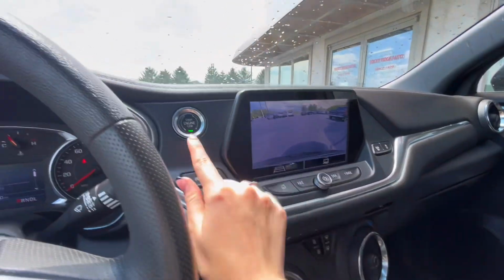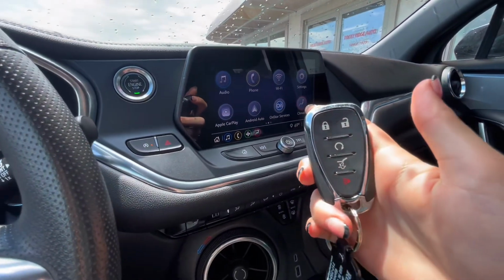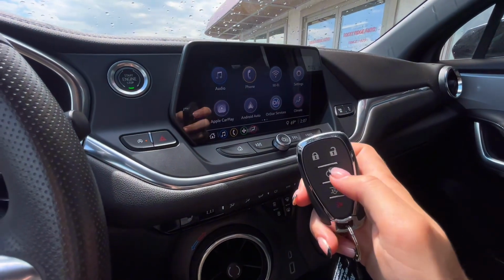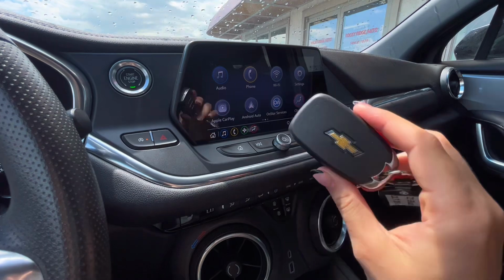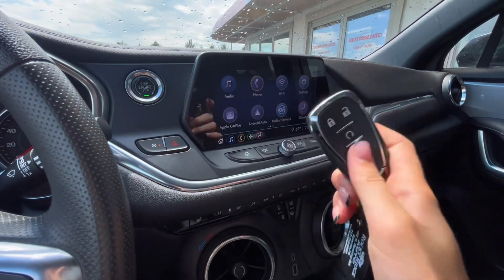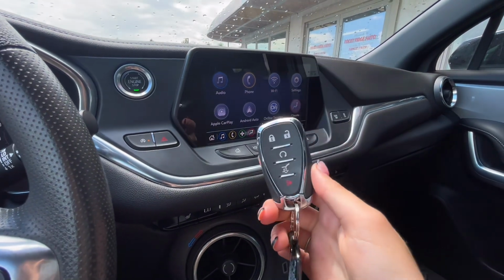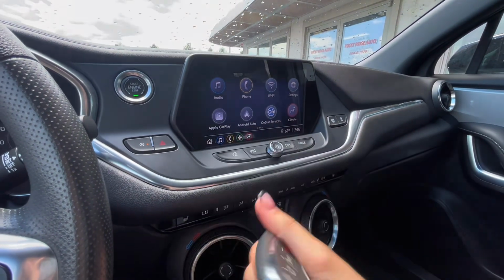Of course, like I mentioned, you got your engine start stop button located right here. Checking out the key fob, you got lock and unlock, remote start, as well as trunk release. Got that automatic trunk lift gate, so you can go ahead and use that, as well as you can go ahead and just overall use it for keyless entry in a nice simple way.